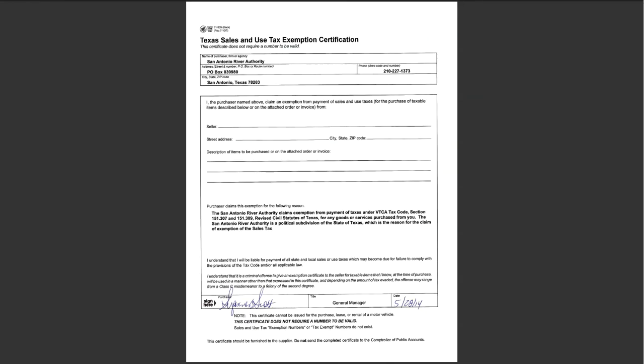This next section are copies of forms that you may or may not need to use. We do have all of these forms located on SARAnet under Forms and then Finance, and all of the most recent versions of them are up there. So any currently updated forms will be there. You can use those. This is the tax exempt form. This is the form you'll use to receive your tax exemption if we do qualify for the tax exemption.